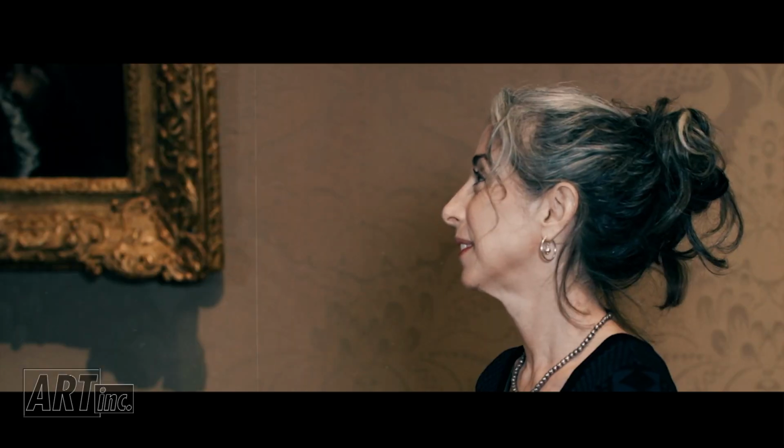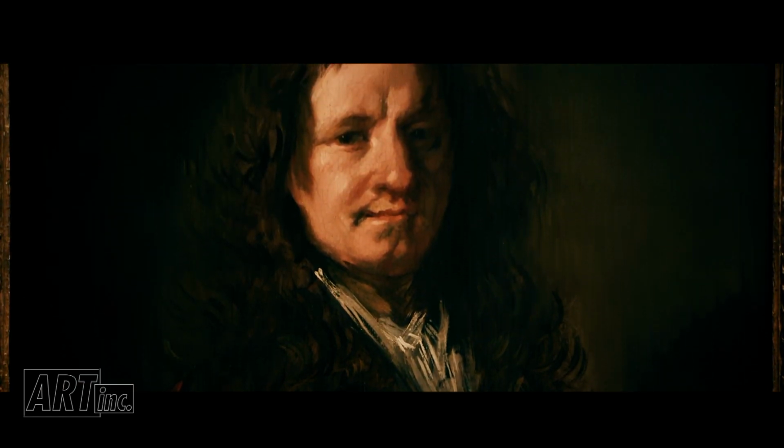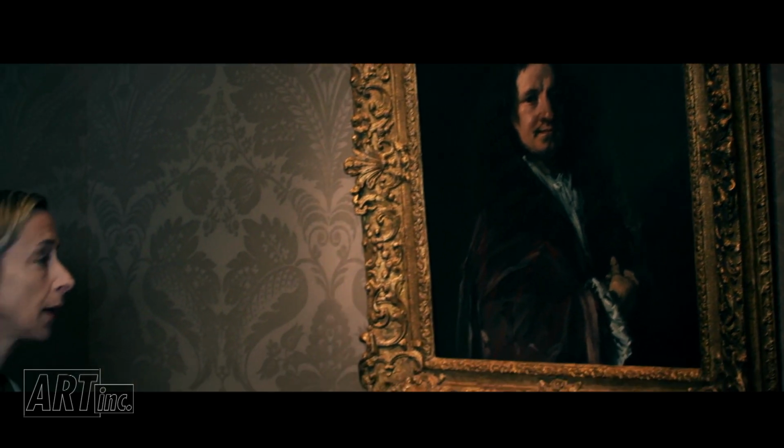So what I thought was really interesting when I was researching this is why did they have so much interest in this particular painting? Hals was really a renowned portraitist. This is his late style. This is what he did at the very end of his life, and it's much freer brushwork than he did at the beginning of his career. And art historians began to embrace this kind of painterly style of his.